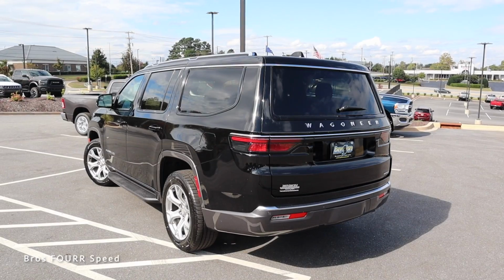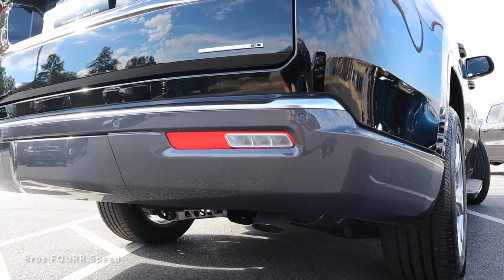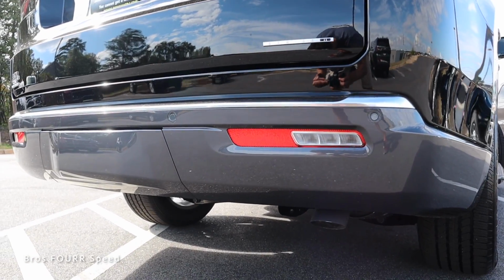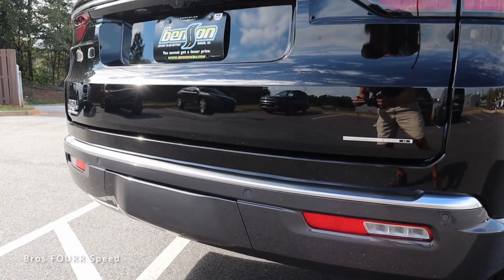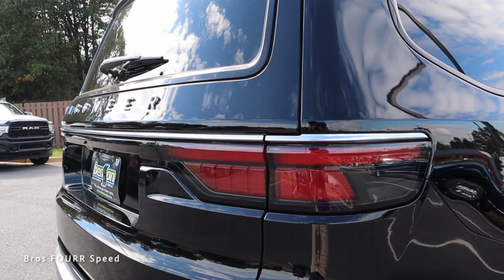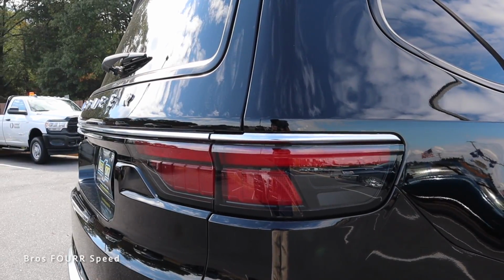Taking a look at the lower section, we have that same metallic gray trim that we saw up front and on the fender flares. There's all your parking sensors integrated with a cover for the trailer hitch. Then you can see Series II over on the right side, and the LED taillights are even sunken into the bodywork with more sharp lines all around. So there's a good look at the exterior and some of the specifications for the all-new Wagoneer.